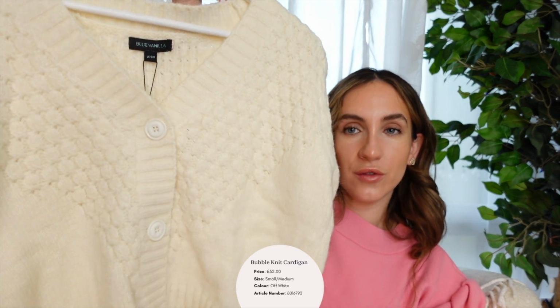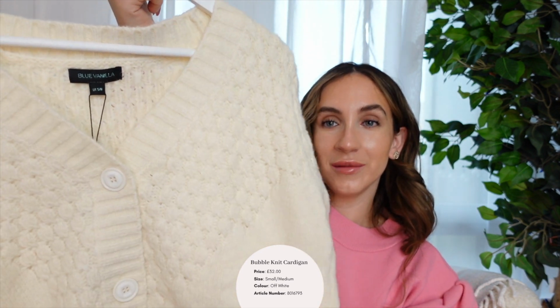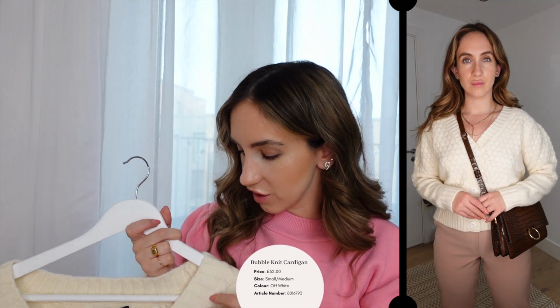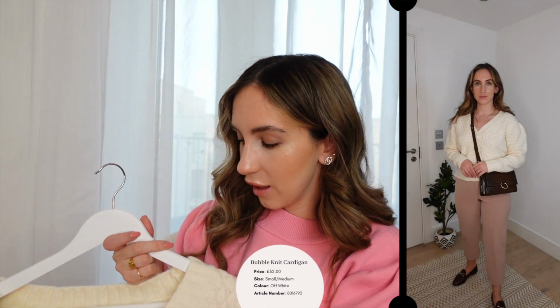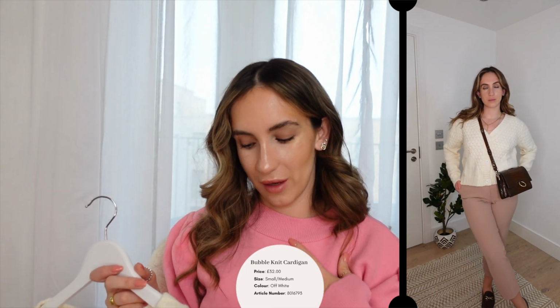So let's get started. The next thing that we have is this beautiful long sleeved v-neck bubble cardigan. It has buttons on the front which match the color of the actual wool, which is perfect because they're not too in your face. I think it would be perfect as a jumper, so you could wear this buttoned up or even opened depending on your outfit choice. You can wear it with a midi skirt, you can wear it with trousers, you can wear it with leather pants, maybe some leather shorts and some boots.